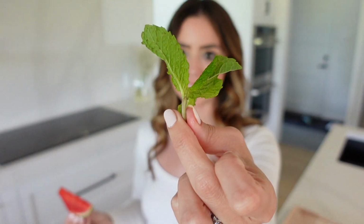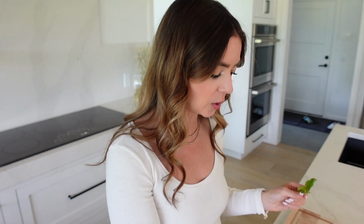Okay, so before I get dinner started, we are going to be making a watermelon mint spritzer. This one is so delicious, so refreshing. The absolute perfect spritzer for summer. It's not the most summer day right now, but seeing how we're preparing our home and preparing our schedule for summer, this one had to be included.